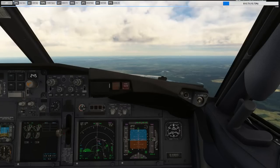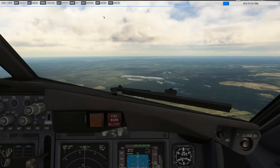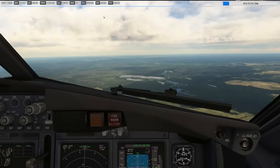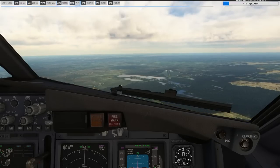What airport is that right in front of us here? Echo Delta Oscar November. Looks like a nice place just to go in there, just for a quick touch and go, and then go straight out again.